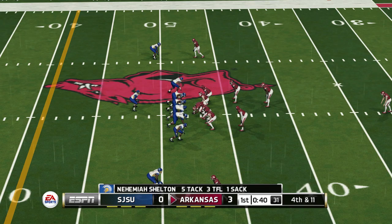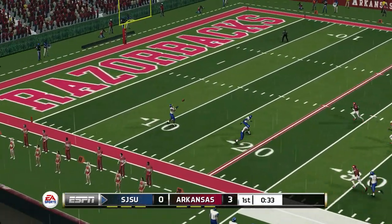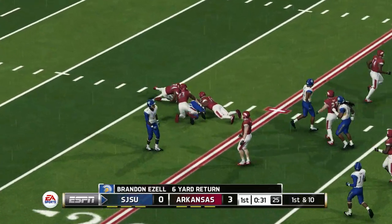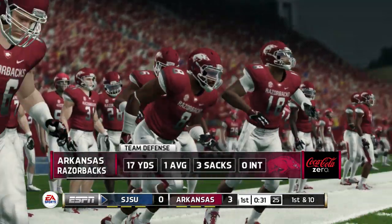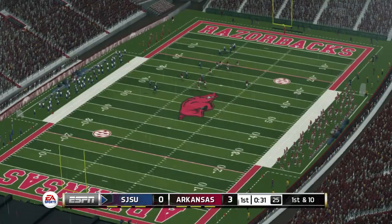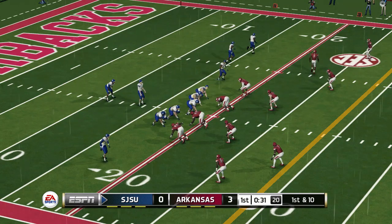Ezel is back to receive. He's tackled at the 18-yard line. The Razorbacks have found a way to shut this offense down, but hey, it's still early in a football game. Yeah, give them a lot of credit for the way they've played up to this point, but just based on watching these teams and preparing for this game, I wouldn't be surprised to see this offense eventually find itself and start to execute much better.